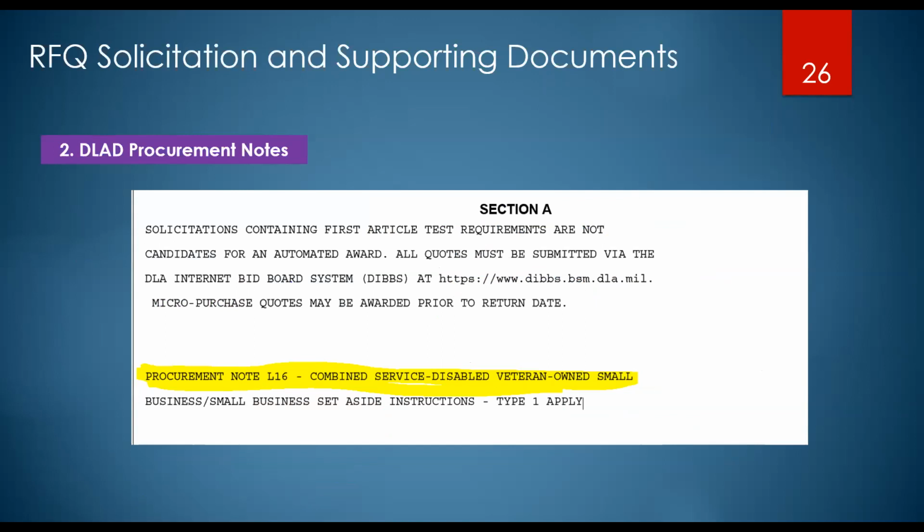And remember when we were talking about the set-asides, the opportunity may be set aside for a service-disabled veteran, but they're also giving you instructions: if no service-disabled veteran-owned small business bids on this, then you as a small business can also bid on this. You would be second in line if there are no service-disabled veteran-owned small businesses that actually bid on this. You as a small business would be the next in line.